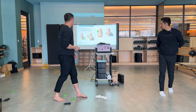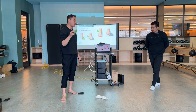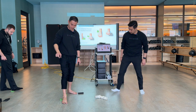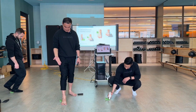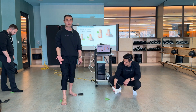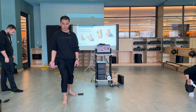Cool. Frontal plane wedges. What if a foot can't tip over this way? We put a wedge on the lateral side here. That's going to tip the bone, the calcaneus, inside. Yeah. Now you go forward. Now it's really going to encourage this knee to come in. The outside. This way. Under the heel here.